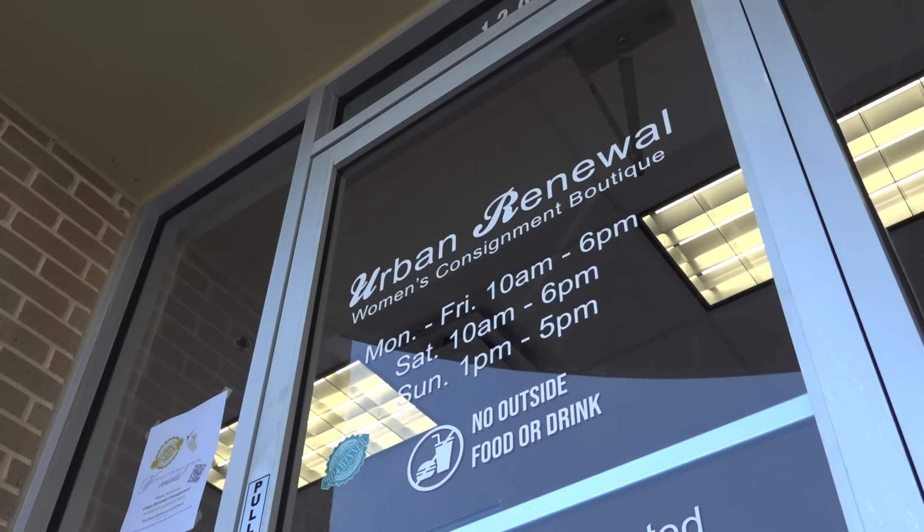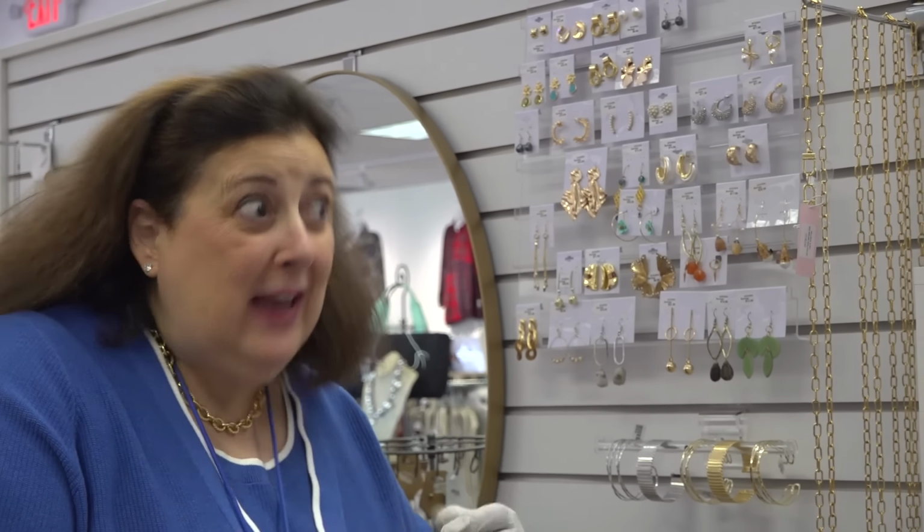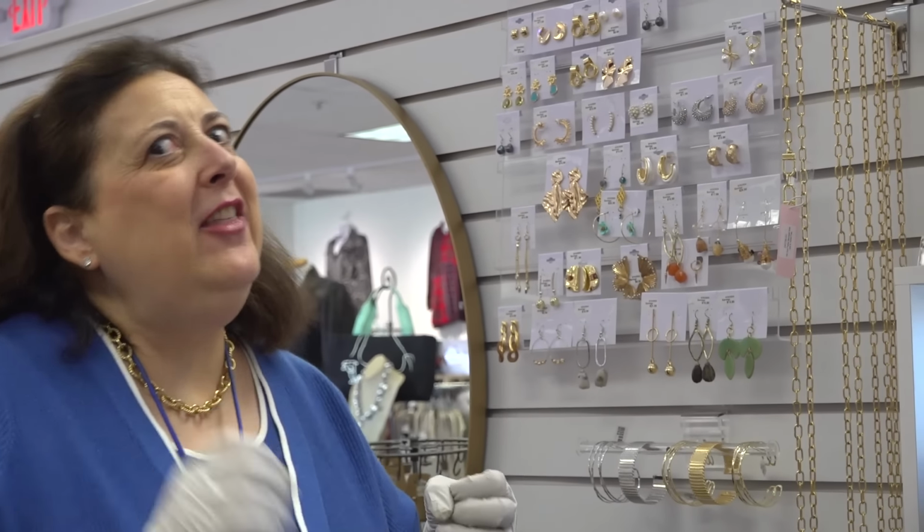It's Dr. Lori. I'm at Urban Renewal Consignment in Kennesaw, Georgia, outside of Atlanta, uncovering treasures. Come thrift with me. Costume jewelry, earrings. There are some classic styles that are throwbacks to other time periods. And then there are some pieces that were handmade yesterday on this wall.